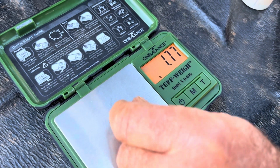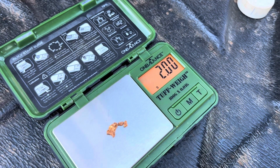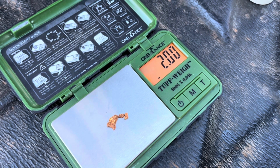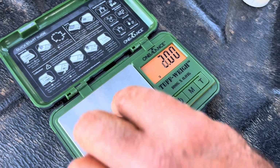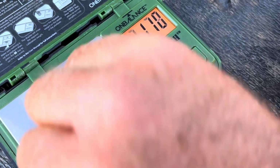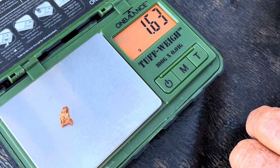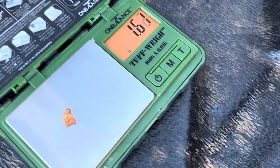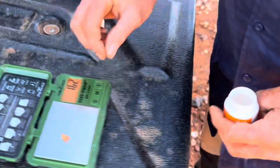2 grams on the nose. Oh well, that's not bad. Mighty 7. Yeah, and that one's not a bad little nugget. What's that on its own? 1.64. That's not a bad little chunk. That's the only one we found that was anything more than fly shit. But that was pretty good.